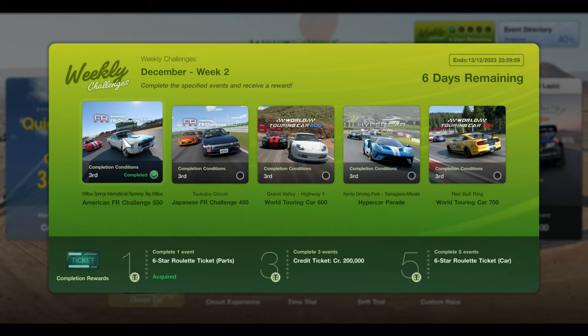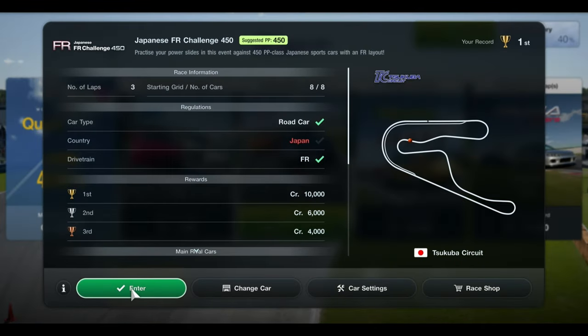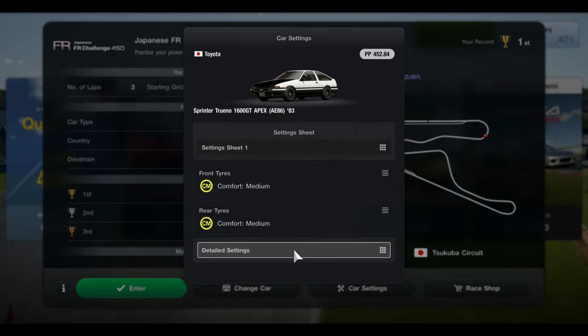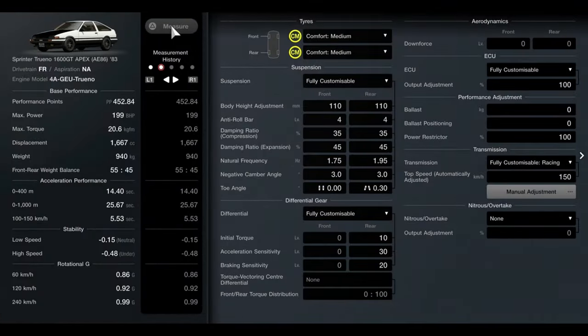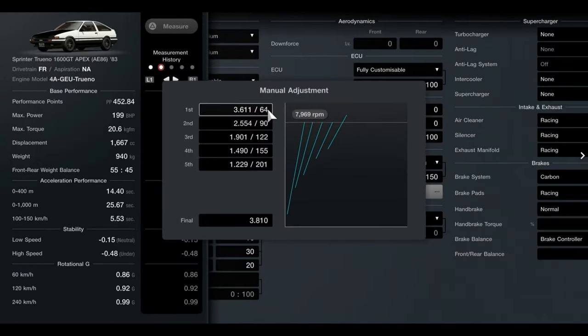Race 2 is the Japanese FR Challenge 450 at Tsukuba Circuit for 3 laps. It is a suggested 450 PP race, using any Japanese FR road car. I used the Toyota Sprinter Trueno 1600 GT Apex AE86 '83 with 452 PP. The tune is as shown on the screen.